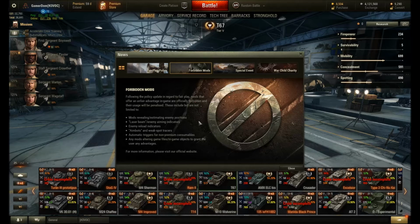Automatic triggers for non-premium consumables. Basically that is where you have a manual fire extinguisher, which you normally need to press a button to set off. There are apparently mods, I didn't even know this, but I guess it's inevitable, that turn that into an automatic fire extinguisher without you having to pay the extra credits to buy it. I mainly use automatics myself because over the years I've won quite a lot. I don't think I've ever bought a premium fire extinguisher, but anyway, that mod is an automatic ban again.